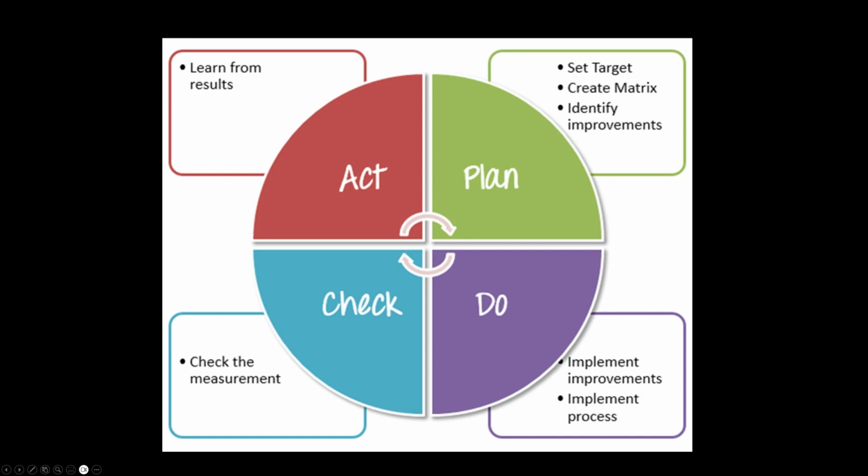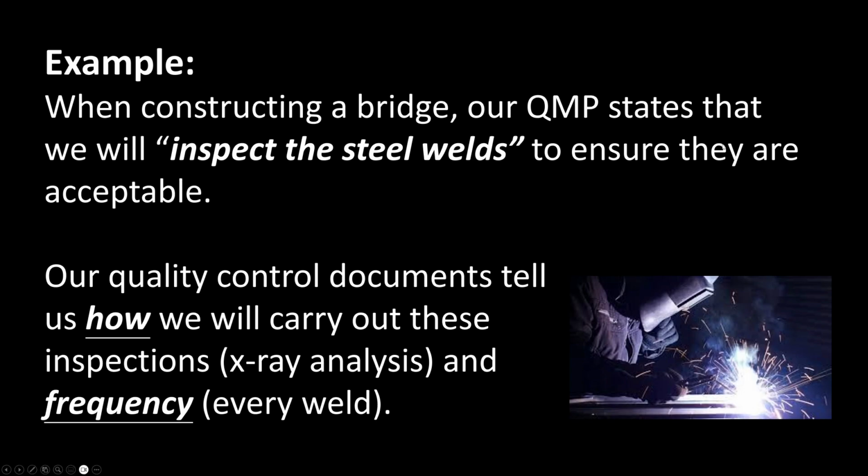Okay, so let's finish off with looking at a bit of an example to bring all of this together. So we're constructing a bridge. Our quality management plan, our QMP, states that we will inspect the steel welds to ensure that they are acceptable. So our quality control documents tell us how we will carry out those inspections. We're going to use X-ray analysis and the frequency, every weld. So every single weld on our bridge, we are going to check using X-ray analysis. Brilliant. So we've got a big part of the picture of what we're going to check, how we're going to check it.